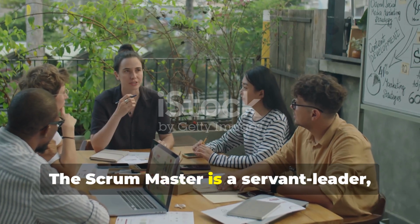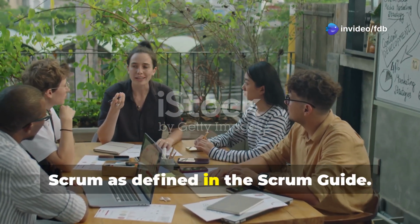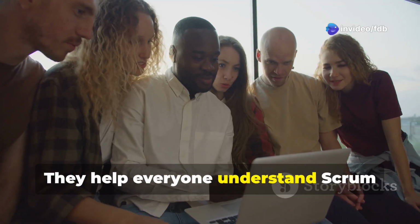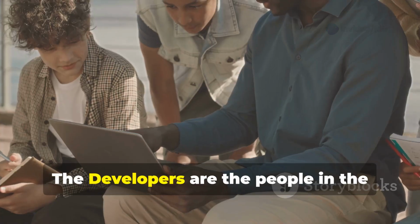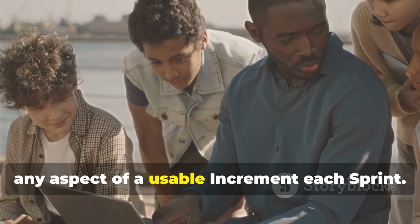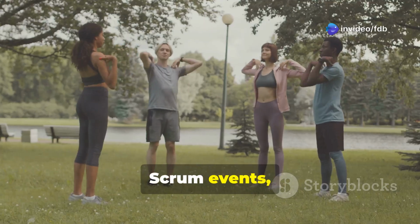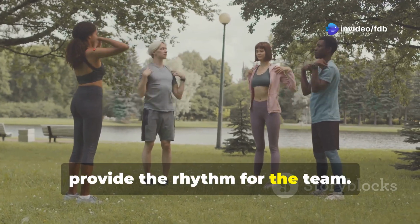The Scrum Master is a servant leader, responsible for promoting and supporting Scrum as defined in the Scrum Guide. They help everyone understand Scrum theory and practice. The developers are the people in the Scrum team that are committed to creating any aspect of a usable increment each sprint. They are self-managing. Scrum events, often called ceremonies, provide the rhythm for the team.